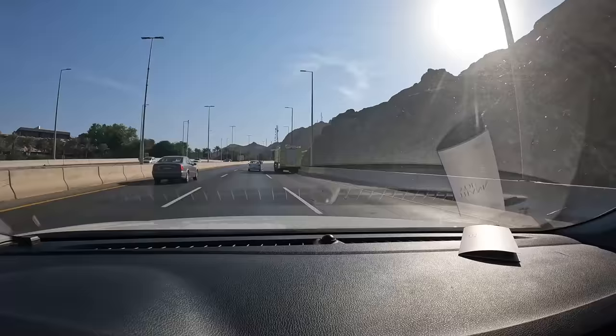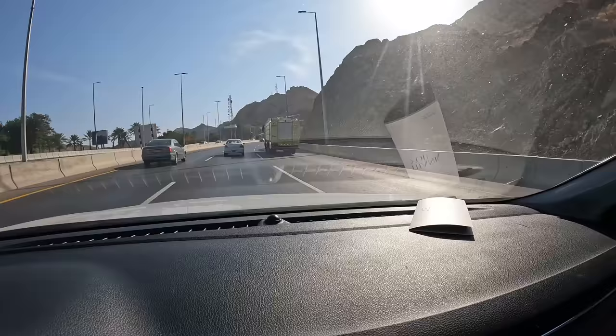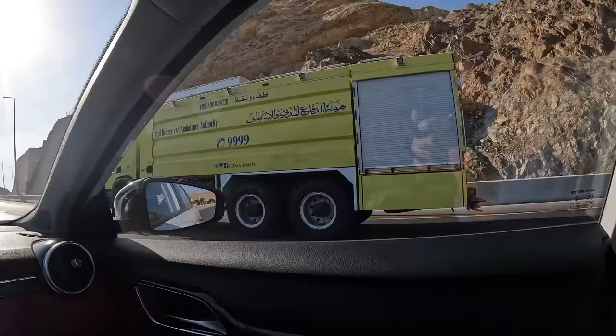We're doing a nice close-up of the local fire truck. What do you think, fire truck? Civil Defense and Ambulance Authority. Fire. Ooh, that's the nice part.